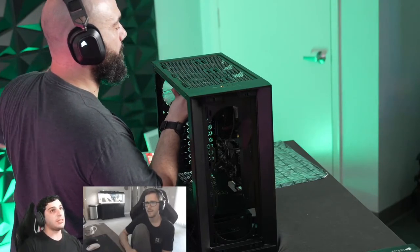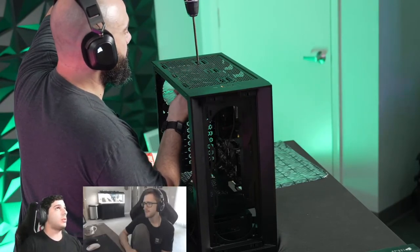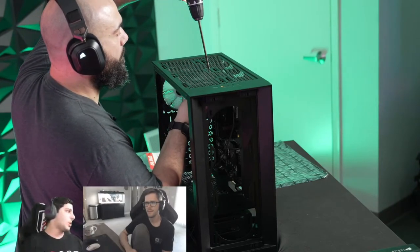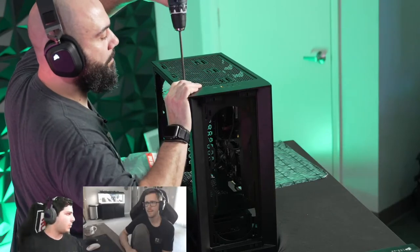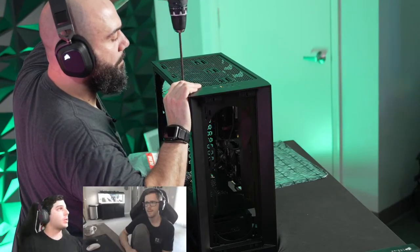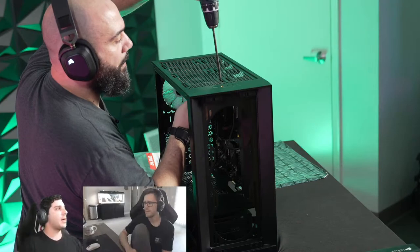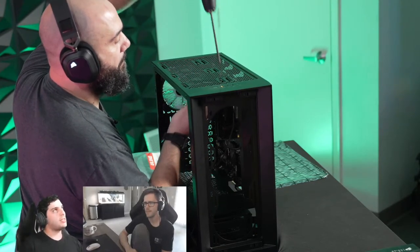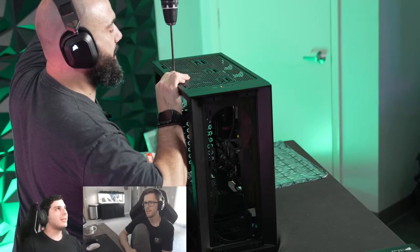Is the case the 4000D Airflow? Yes, Endless Trench. It is a 4000D Airflow Black. And while you say that, I saw a question earlier in the chat: what is the motherboard? I'm going to go ahead and read it. We're going to dive down into the MSI Z690 Pro Wi-Fi. Did you say Z690 there? Yes. MSI Z690 Pro Wi-Fi.